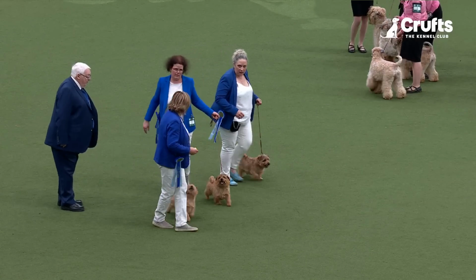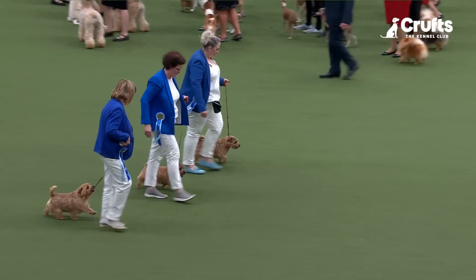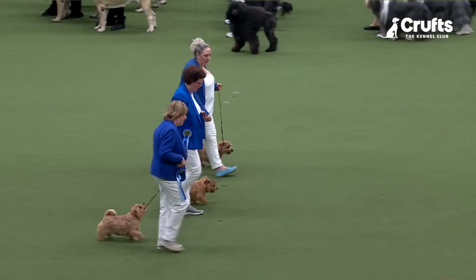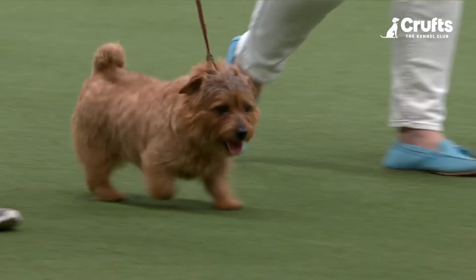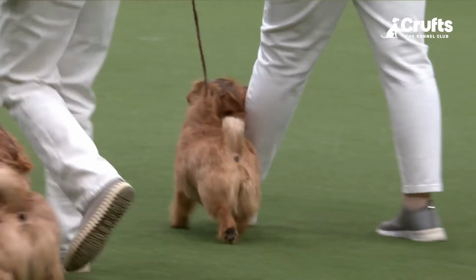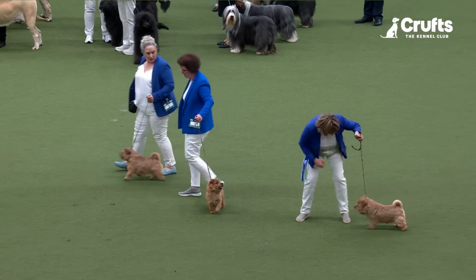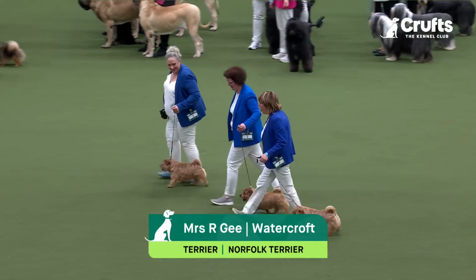So our judge is ready now to move our first team, which are the Norfolk Terriers from Watercroft stable. And they have had some success, Frank, in this competition in terms of being a reserve in 2018, third placed 2 years ago. So yes, they'll be hoping to improve that. And Ruth G, highly successful breeder. She's on this side with the one who's being a little bit stubborn for her. So yeah, they can be very stubborn as well.